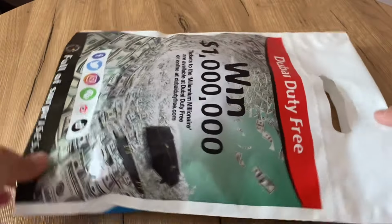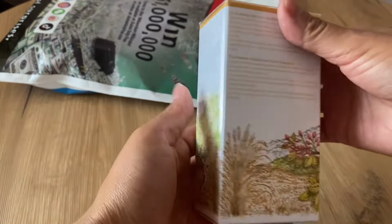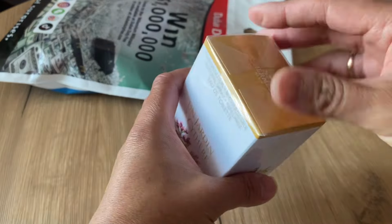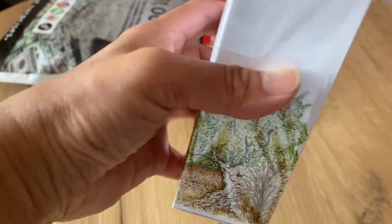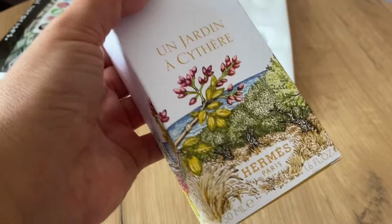Now time for the Hermes unpacking. This is a gift for my mom, and I always bring her something beautiful from my trips. I have this Un Jardin à Cythère from Hermes, and I was hesitating between the 50ml and 100ml bottles, and finally decided to get a smaller one. I think it's a good size for carrying in your bag and for travels.